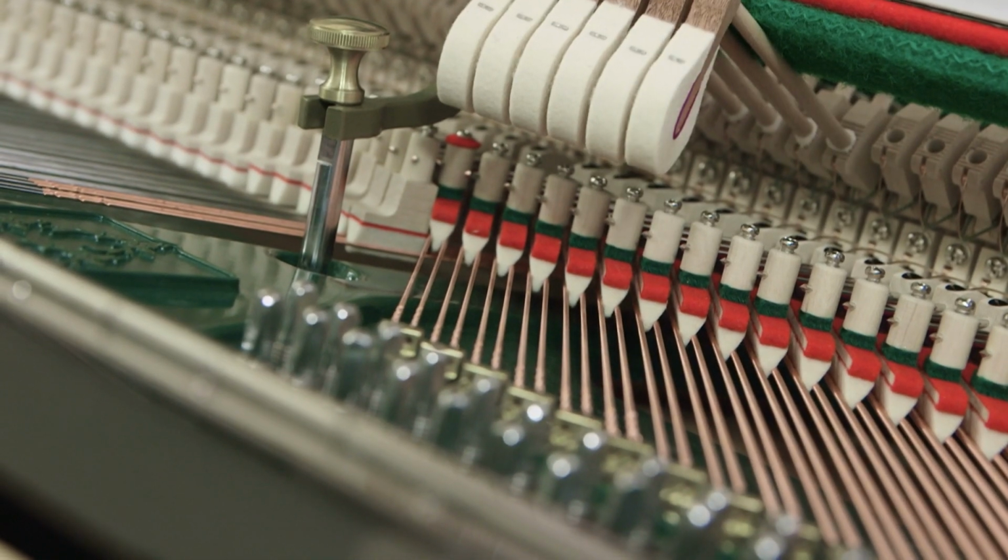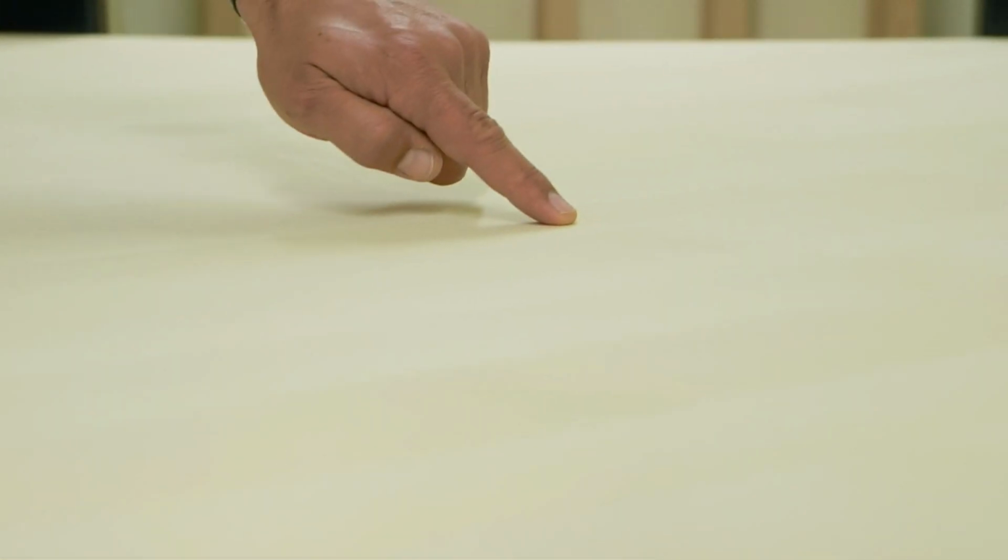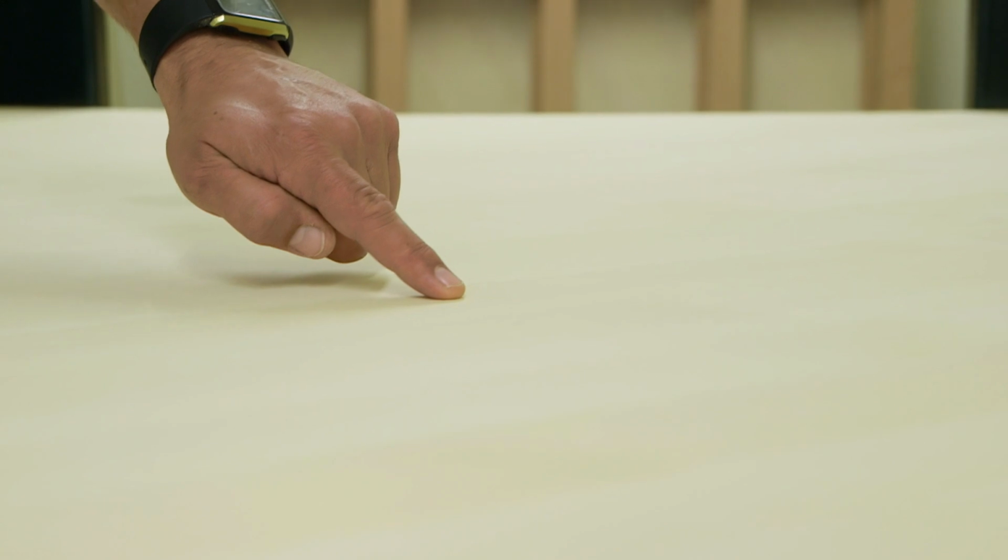It'd be a very, very small sound. Yet, by making a soundboard, we can change that sound from being something that you can hardly hear to being a sound that can fill a whole concert hall with sound. The board is made of tone wood that has been meticulously selected. Only 3% of this wood makes the grade to be used in a piano.